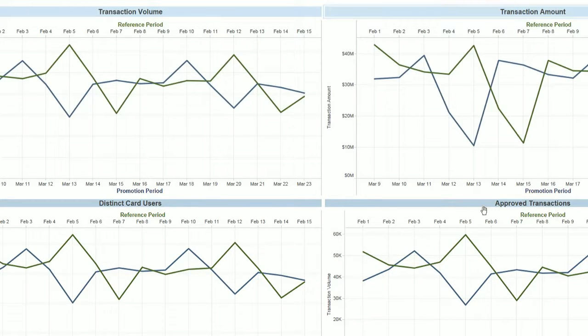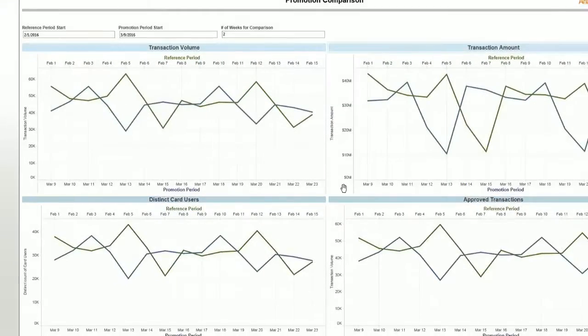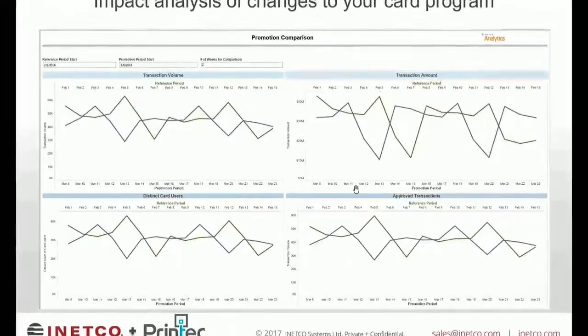Now, unfortunately, in this example, this campaign doesn't seem to be effective at all. You have 2 time periods, 2-week comparisons, and if I were to draw an imaginary trend line between these two, which you should be able to as well add on if you wanted to, they look visually very, very consistent. But we have this data immediately.